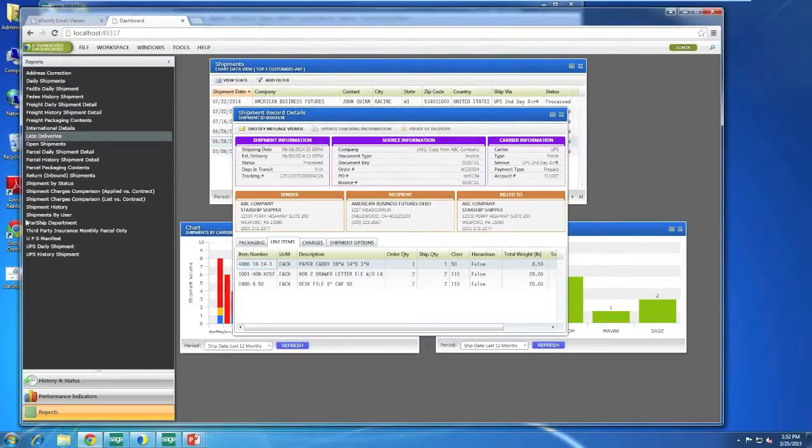Some reports: the late delivery report basically goes out and compares your guaranteed delivery date to the actual delivery date. So it's going to let you know of any shipments that weren't delivered on time, so you can contact the carrier and get refunded for those shipments.